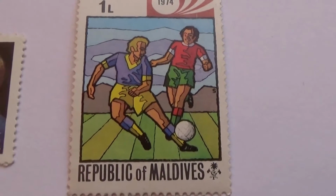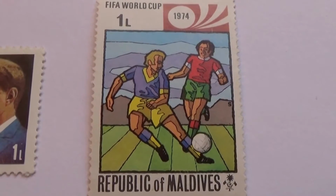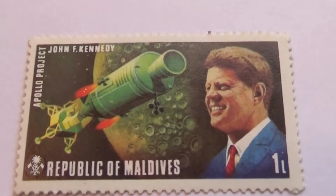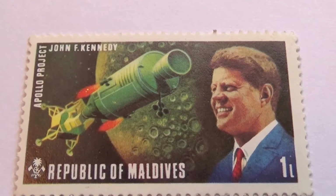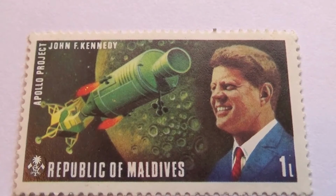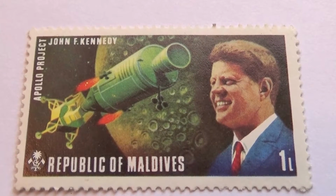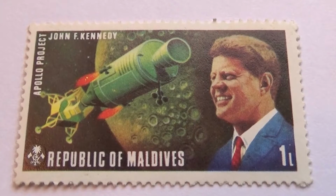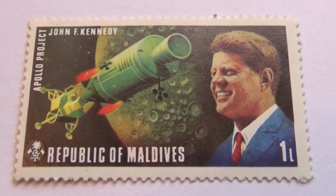Okay, then we go to Maldives. It's a 1974 sports. And look at this one, a space one with John F. Kennedy. The Apollo project. Isn't that something, huh? So for everyone who collects all those John F. Kennedy items and stuff, this is a different stamp for sure.